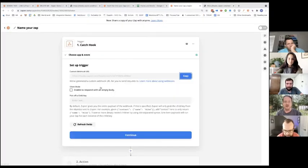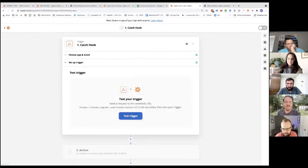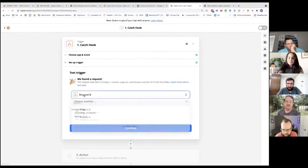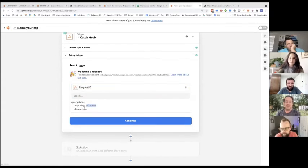And just to show you how that works inside of Zapier, when you hit continue, test trigger. And if I test my most recent one, I have anything equals whatever and demo equals true. So those are the parts of the Zap that you map right from the hyperlink. So that way it will have the email address and the row number, and you could do whatever you could dream of.